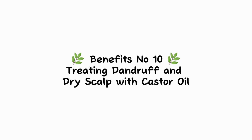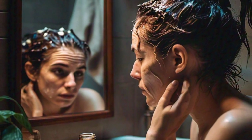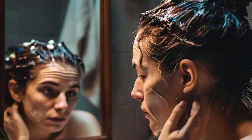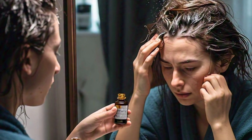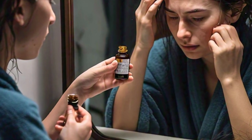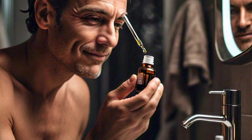Benefits number 10. Treating dandruff and dry scalp with castor oil. Dandruff is a common and often frustrating problem, leaving the scalp feeling dry, itchy, and flaky. While dandruff shampoos are available, many contain harsh chemicals that can strip your hair of its natural oils. Castor oil provides a natural, gentle alternative that not only treats the symptoms of dandruff but also addresses the root cause, often linked to fungal growth on the scalp.